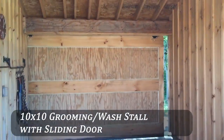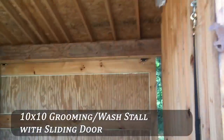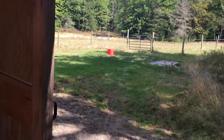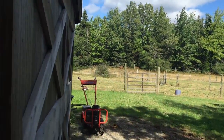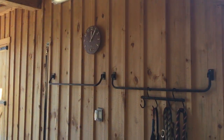This is awesome. This is my grooming shower stall area. It also connects the 2 parts of the buildings with this sliding door. So I take my horses straight out back in here. And then here we are on the other side. Love it.